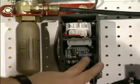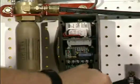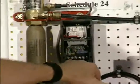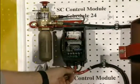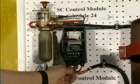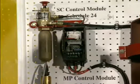Notice in the bottom here, this is a board where you've got your squib leads hooked in on the right-hand side. The other forward leads is your detection. This is what fires the system. If this is broken, burned, or melted, that together will trip this system and fire it.